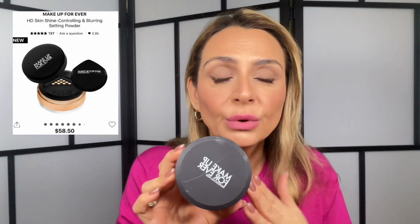I compare it to the Givenchy Prism Libre, to the Huda Beauty, to the Hourglass. Those are phenomenal loose powders, and this does not hold a candle to them. Now, if you are looking for a little bit of extra coverage just from your powder, then this would be a good one for you. Just make sure that you pick your right shade. I was thinking about picking up a different shade just to test it out, but I don't love it enough in order to do that. So for me, this is a no thanks.